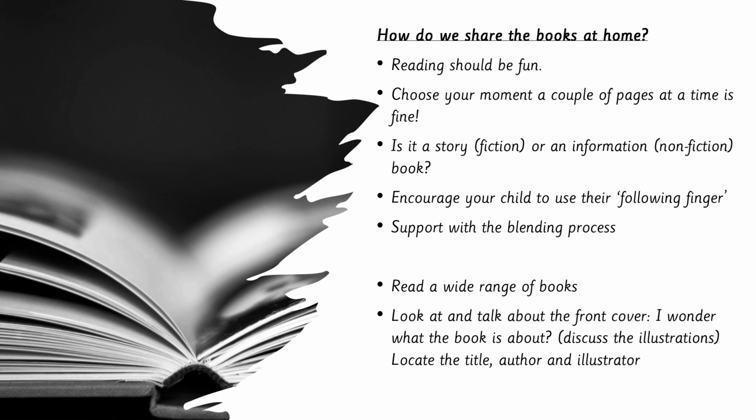So some tips for how we share books at home. We encourage reading to be fun and enjoyable at all times. So we do lots of reading in school and we try and make it a fun activity. One of my tips from earlier, choose your moment. A couple of pages at a time is fine. Please don't feel like you need to read the whole book all at once. If you've got through 1 page, brilliant. If that's all you're managing that day, do not worry about it.